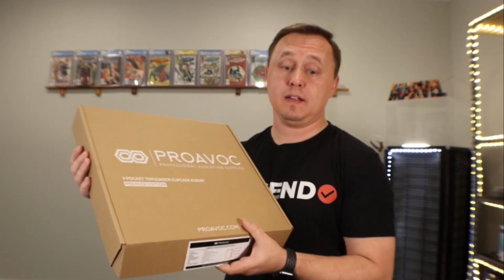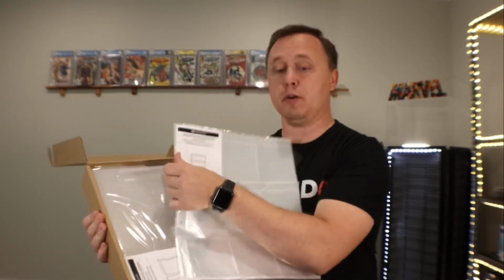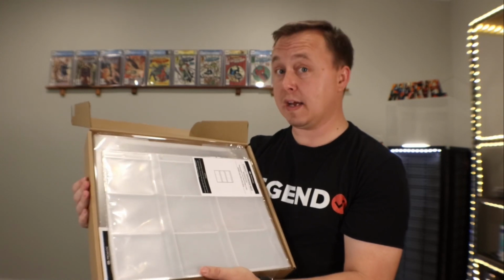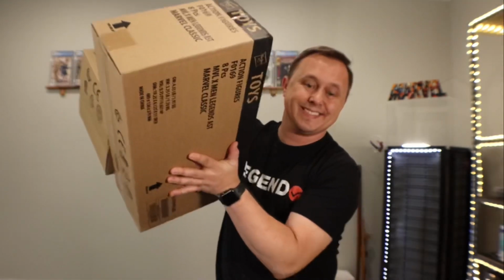Now with that, I've got this in the mail this week, and this is a top loader binder. So you got top loader pages here, and you got a binder here for the cards. So that 1994 set, I'm going to load every card into a top loader. Hope that I get the whole set and keep it here in this binder. So that's going to be a lot of fun.